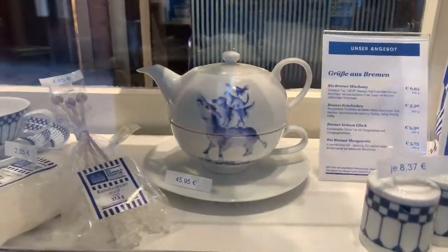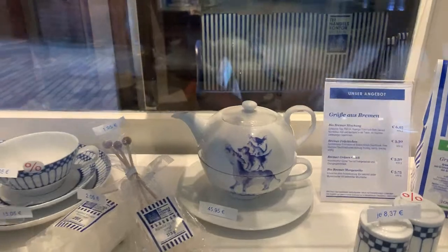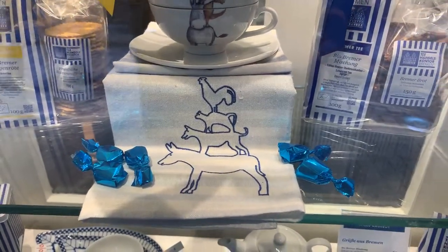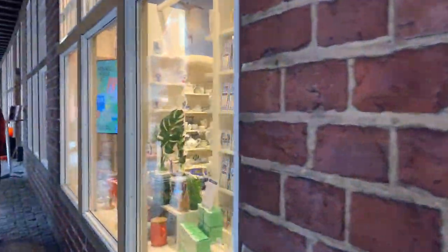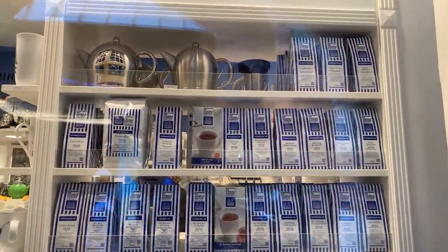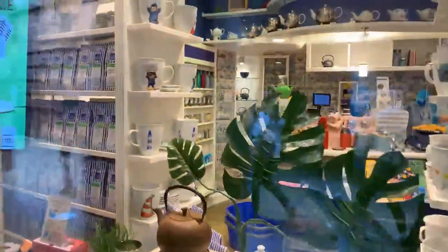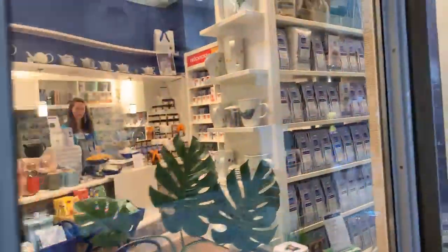Again, the Bremen town musicians, everywhere you can see the symbol, because this is the most famous symbol and landmark of Bremen. The donkey, the dog, the cat, and the rooster. Different kinds of tea. Maybe we should go inside.